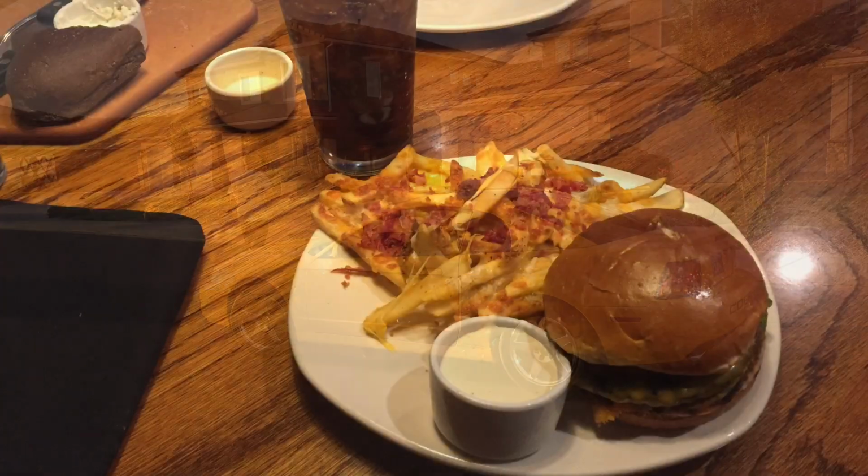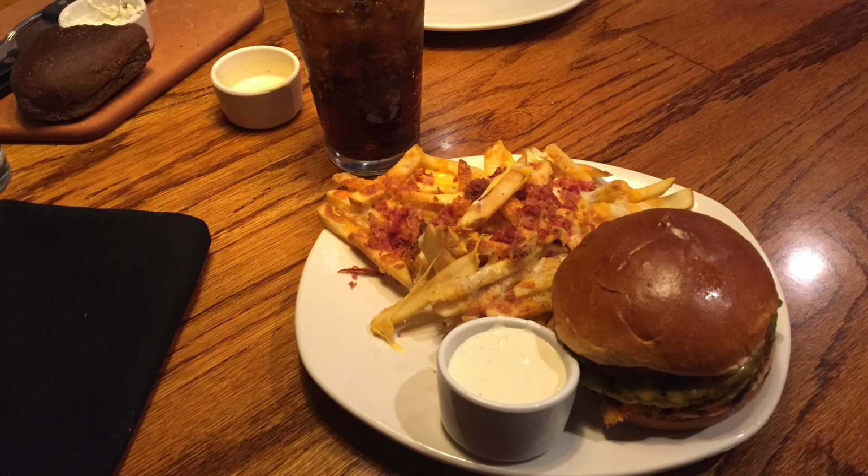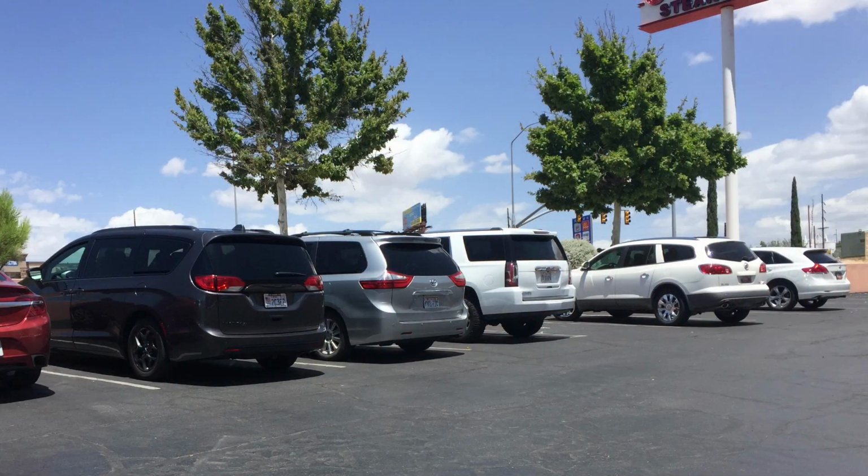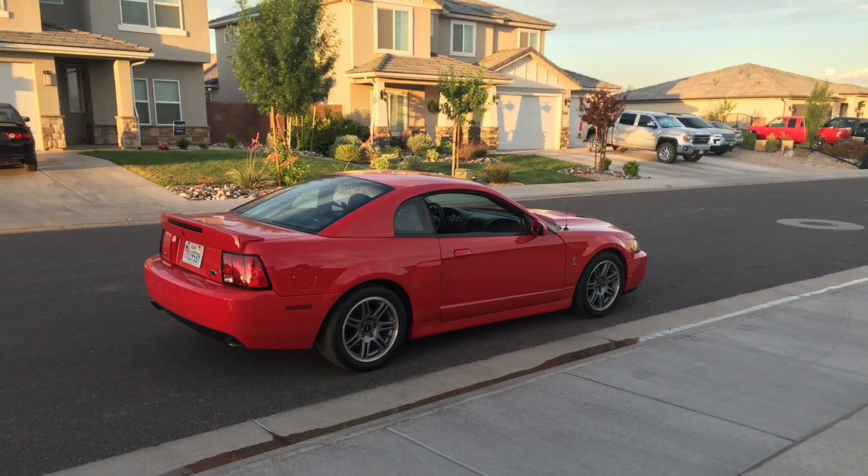I decided to go out afterwards and eat with my wife, and I was very proud to see my Yukon there next to two minivans. And anyway, just had a nice big meal, and just ready to enjoy the rest of this weekend and get ready for the next week.